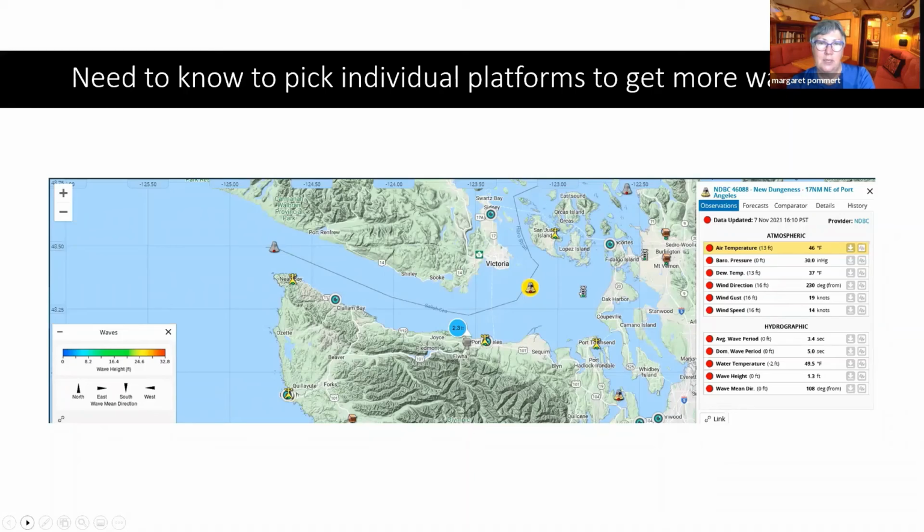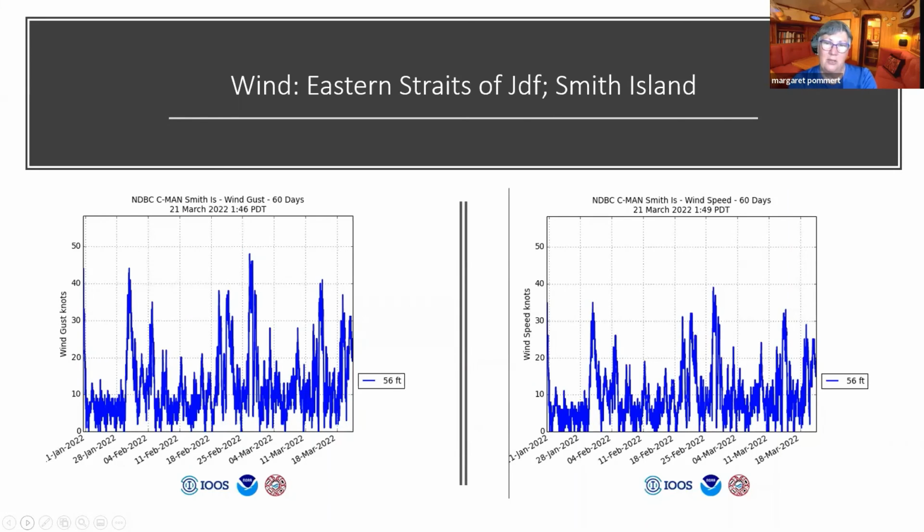Then if we go to the next slide, also again, so using it from a teaching standpoint, one of the common questions that beginner boaters will ask is they'll say, are the waves big in the strait? Are the waves big in the Straits of Juan de Fuca today? And big is all relative. So to help them develop an understanding of, is this bigger than the last time? Is this bigger than the normal? Showing them how to use the plots of the history of the waves or the wind.